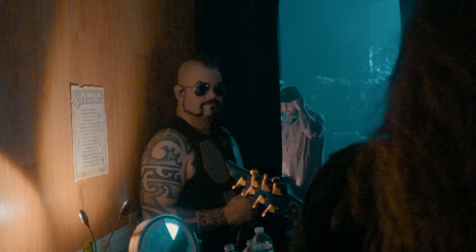So to see these guys here is so cool because a lot of the other artists that I've done shows here with are country bands. That's what this place is known for. So it's cool to bring some metal in here, man. A lot of history and just a lot of cool memories.